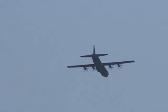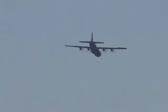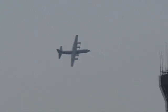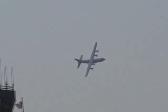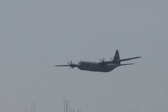C-130J has accumulated over 20 billion flight hours. Did you know it was also a bomber? It has carried the largest conventional weapons in the world, the MOAB, the mother of all bombs, pushed out the back of the C-130. Every branch of the U.S. Army operated the C-130. In 1963, a C-130 actually landed multiple times on the deck of the aircraft carrier Quonset, part of the test and evaluation project.